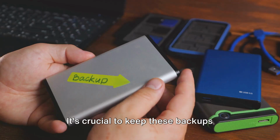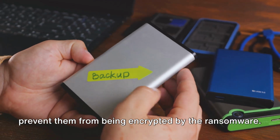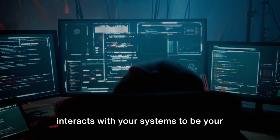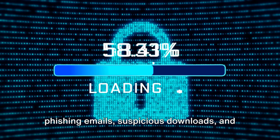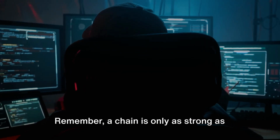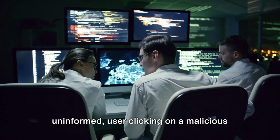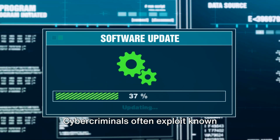It's crucial to keep these backups offline and separate from your network to prevent them from being encrypted by the ransomware. Secondly, security awareness training. This is about empowering everyone who interacts with your systems to be your first line of defense. Training should cover recognizing phishing emails, suspicious downloads, and compromised websites. Remember, a chain is only as strong as its weakest link. In the realm of cybersecurity, that weak link is often a well-intentioned but uninformed user clicking on a malicious link or attachment.